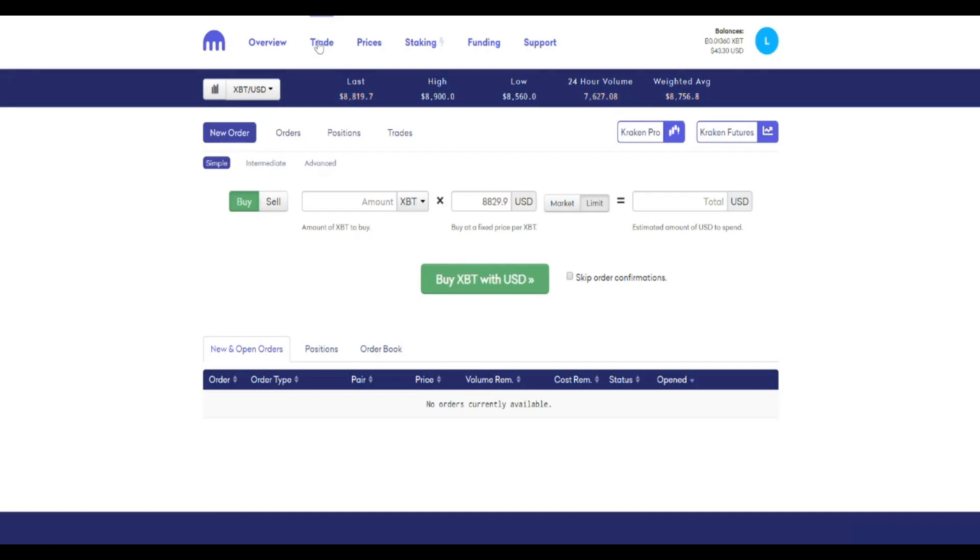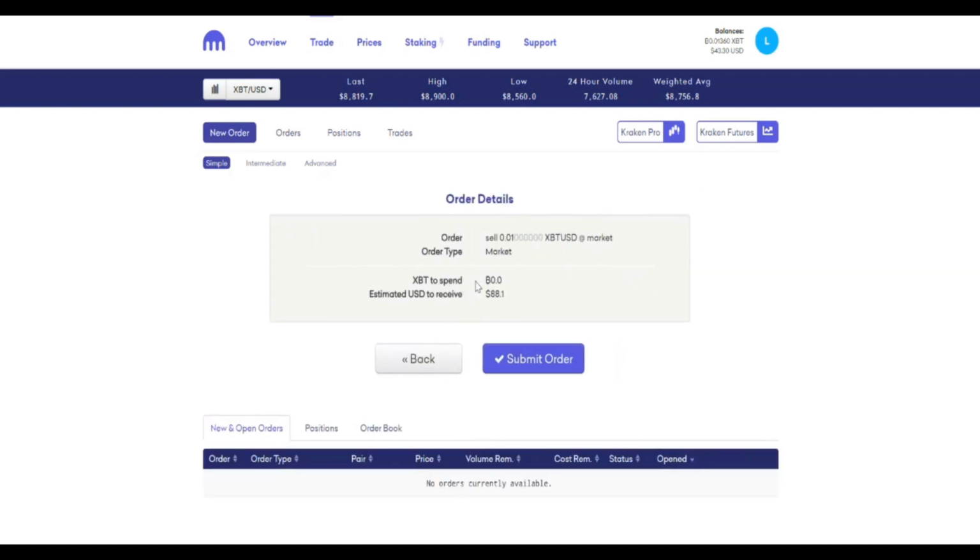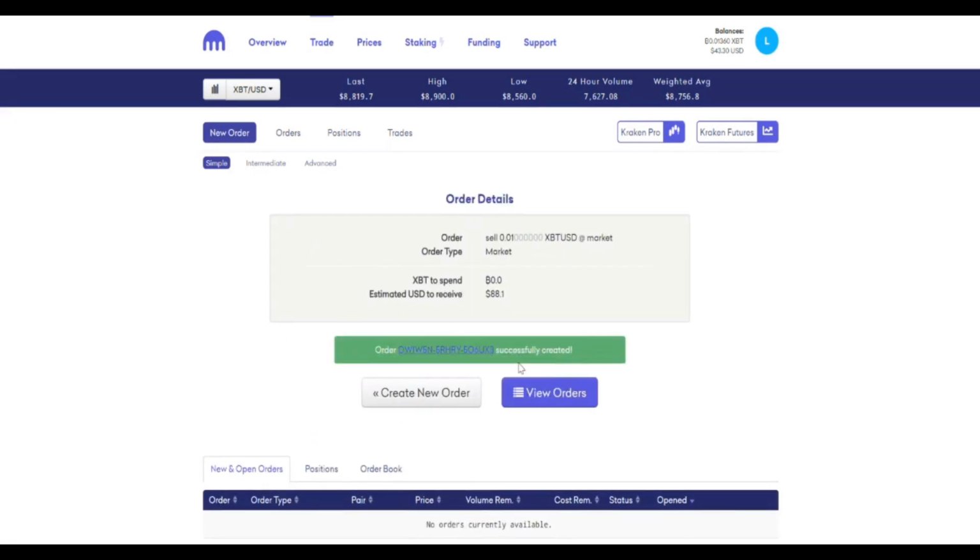It's also super easy to sell your cryptocurrency over here on Kraken. It's basically the same as buying, but in reverse. So we're going to come over here to our trade page again, and we're going to click on Sell. We're going to enter the amount of Bitcoin you want to sell, in this case 0.01 Bitcoin. We're going to just do a market sell on this one and click Sell XBT for USD. Submit order. And that's it. We've now sold our Bitcoin back.